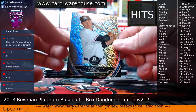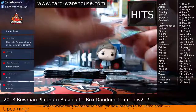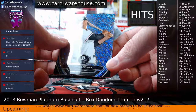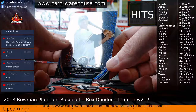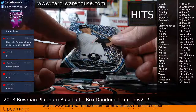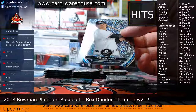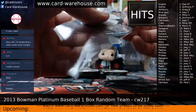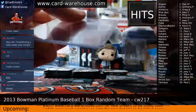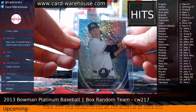It's like a shimmer foil variation. Platinum moment. Oh, it is numbered. I couldn't even see the numbering. Right down here. 7 out of 10. Marisnick for the Marlins. Mike's Marlins Marisnick delivers. 7 out of 10. It's a really good looking card. It's clean. I'd be happier if it were a Trout. I'm sure Mike's fine with it not being a Trout, because then it would go to Dan. Right? Anyway, congrats, Mike. 7 out of 10.